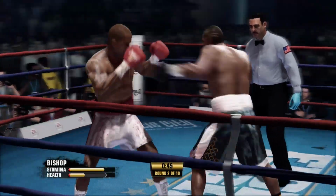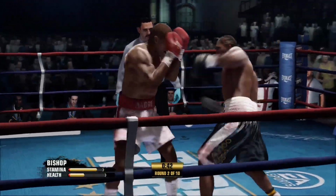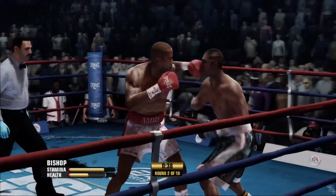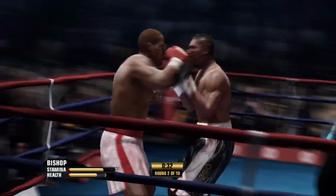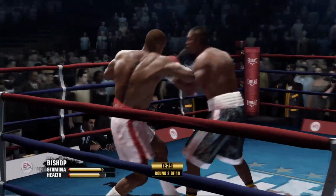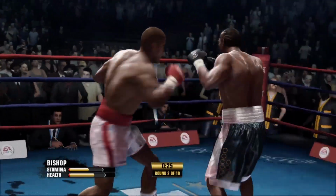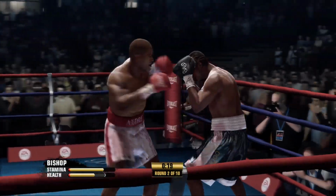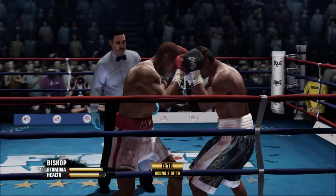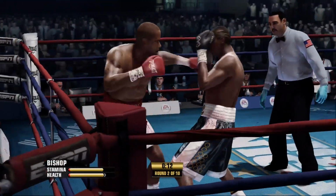Right to the head with that right. Andre Bishop just passed a very tough test. Finish with the hook. No doubt about it that he was hurt. Now there's no doubt that he will fight on. A well-placed overhand right. Combination to the head. Nice block by Nichols.